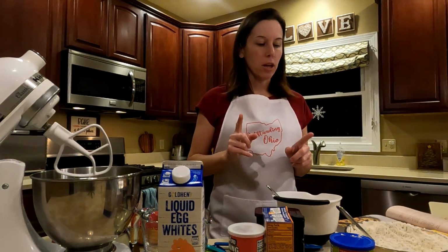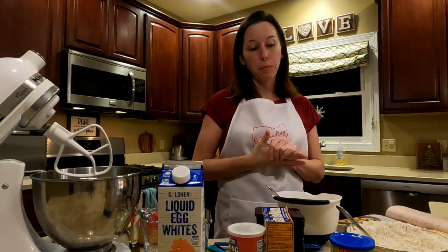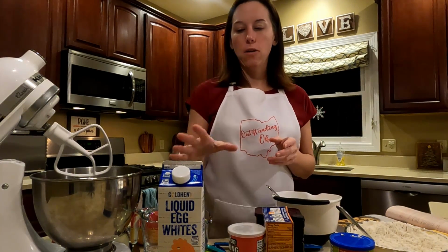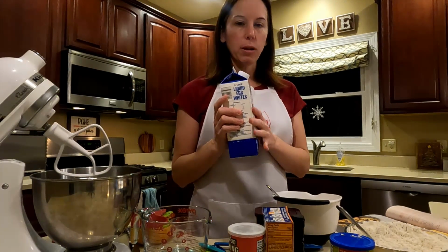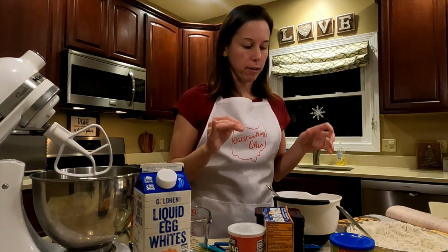I did forget to mention that you are supposed to let the flour cool for about half an hour before you make them. I'm not sure that I have that kind of patience, but ideally you do this in advance and let it cool. You're also supposed to have the egg whites at room temperature, which mine are still a little chilly even though they've been sitting out a while, and the butter at room temperature. So a little bit of preparation to get the things at the right temperature to get started.